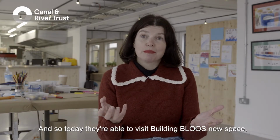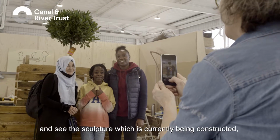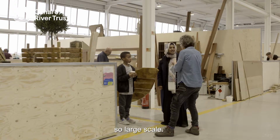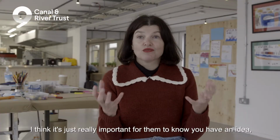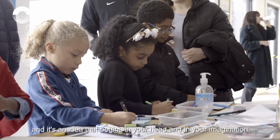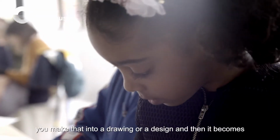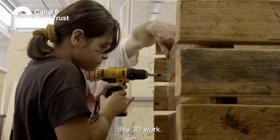And so today they were able to visit Building Bloqs' new space and see the sculpture, which is currently being constructed but is almost finished, so large scale. So I think it's just really important for them to know you have an idea, and it's an idea that begins in your head and in your imagination, and then you put that on paper, you make that into a drawing or a design, and then it becomes this 3D work.